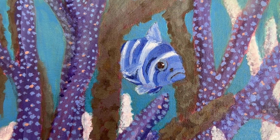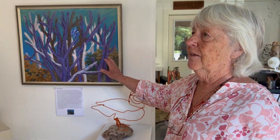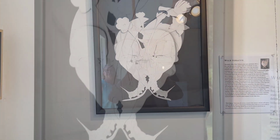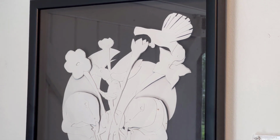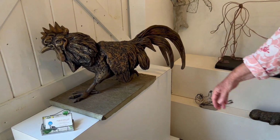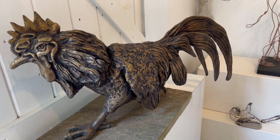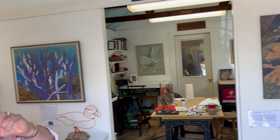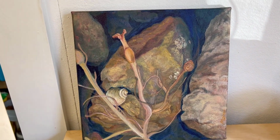And these all have stories. The political pieces have stories. That one over there is the wild tobacco, and that's all about the adaptation and the magic in plants. And then here's a whimsical rooster, for instance. Or these wires are also part of the whole whimsical piece. And then these are habitats that go along with. This is a tidal pool habitat.